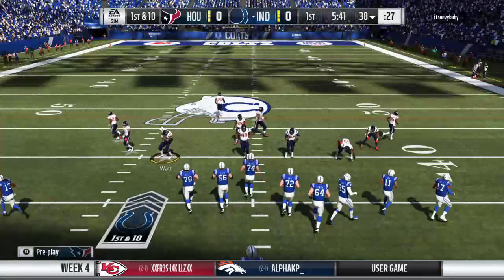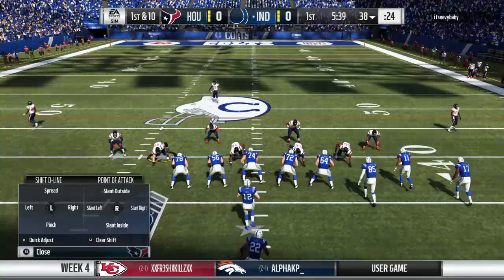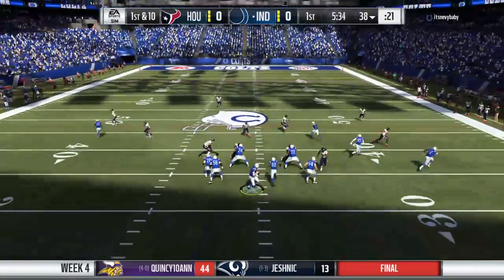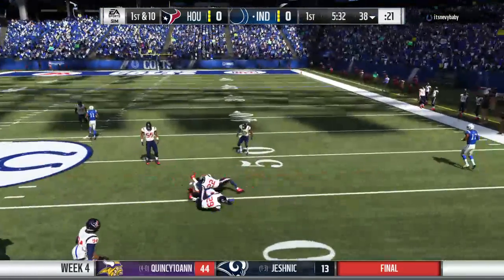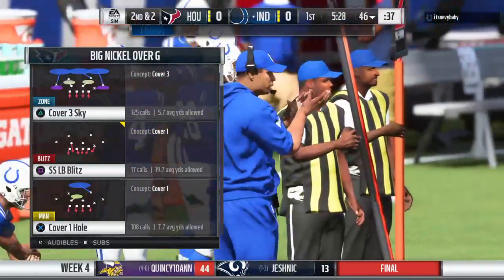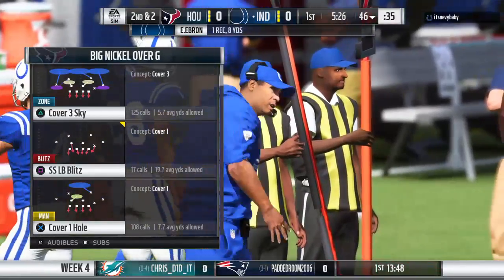So here's a 1st and 10 at the 38. On first down, Love. And he'll be taken down at the 46-yard line. A good pickup there. 8 yards on the first down completion.